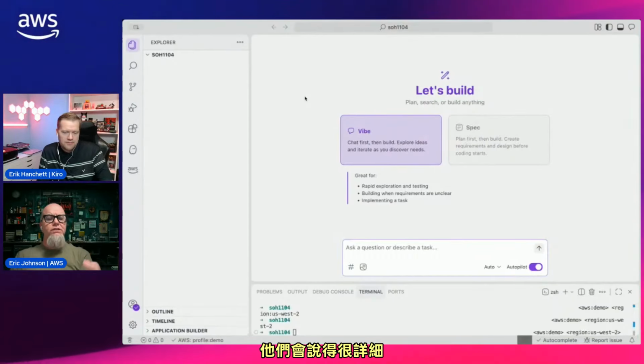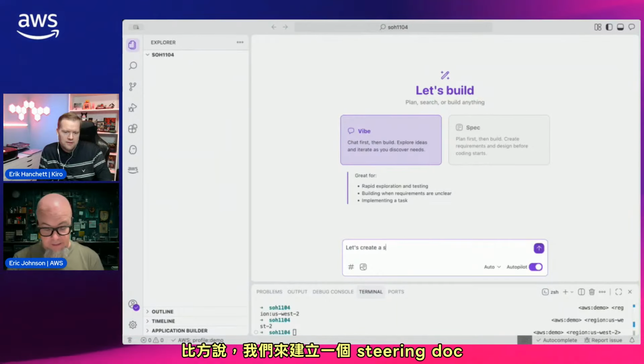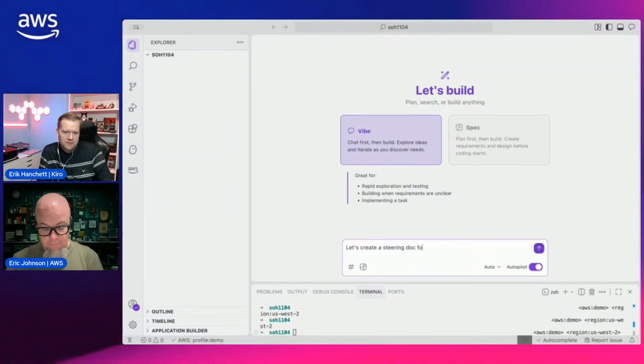They're very verbose, so we'll handle that in a little bit. But let's just get started. Say, let's create a steering doc for building serverless.